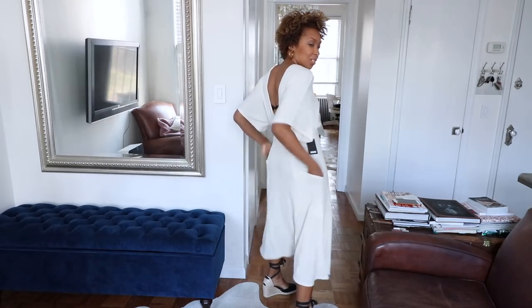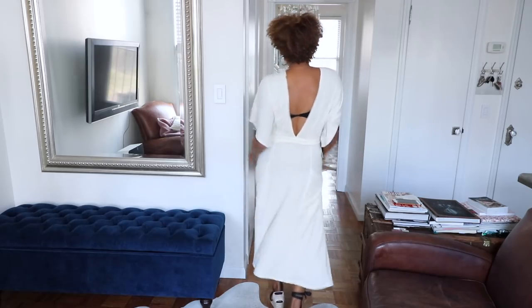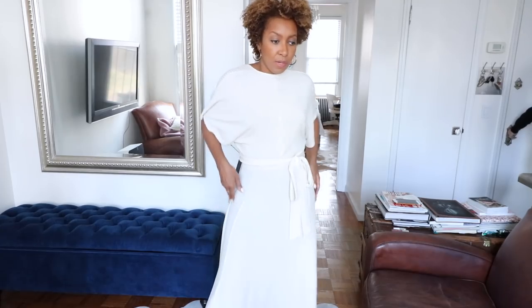But anyway, do you like the idea of wearing it back to front? Do you think that's kind of like, just wear it like high here, right? So just wear it like a high neck kind of dress. Wear it as like a high front. What do you think? Yes or no?